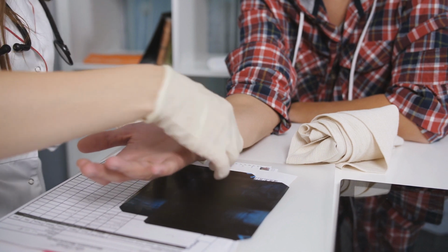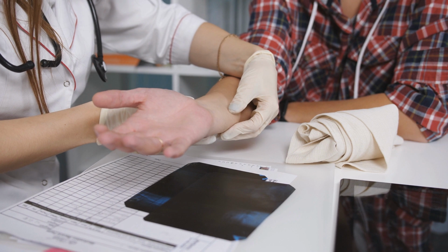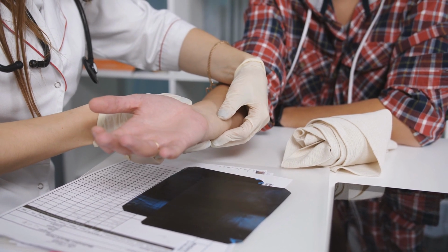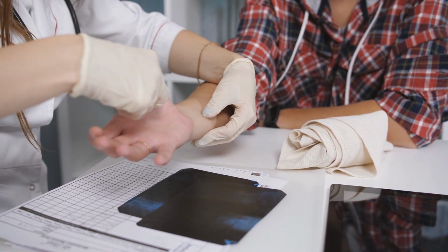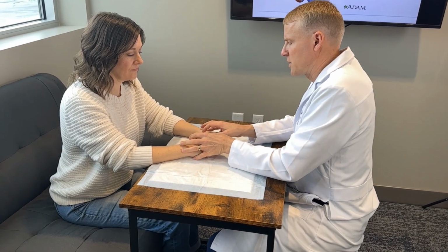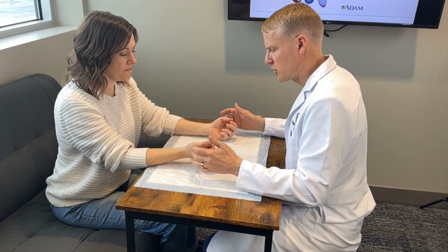Diagnosing carpal tunnel syndrome is similar. We don't need to have every single piece in place to be able to see the picture, but we do need to have enough pieces to be confident we are seeing the picture accurately. That's what we do when we diagnose carpal tunnel syndrome. We gather and fit together enough clinical details to get a clear view of the diagnosis.